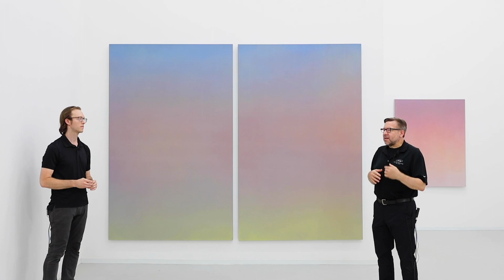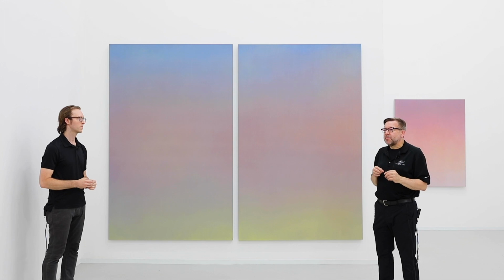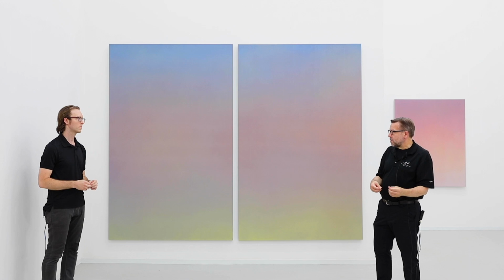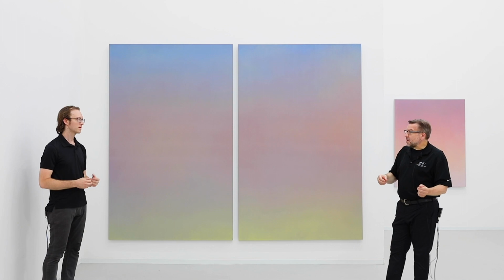Mm-hmm. And part of that's the color, part of it's individual colors. The different paintings, some are warmer, some are cooler, or as you said, more desaturated or neutralized, and some are a little bit more vibrant. You're getting your experience and then the viewer's experience from their memory and what it triggers in them, as opposed to a literal depiction of a landscape. The other thing is the vibe comes out. I mean, you get it when you look at them.